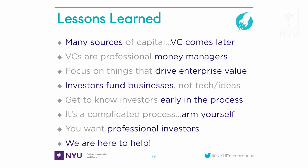Get to know investors early in the process. Don't wait until you either need money or think you're ready to raise money to get to know them. There's a cliche that's overused but still directionally correct of saying that when you want advice, ask for money. When you want money, ask for advice. I believe in the latter part of that in particular. Meaning that, get to know them early on.